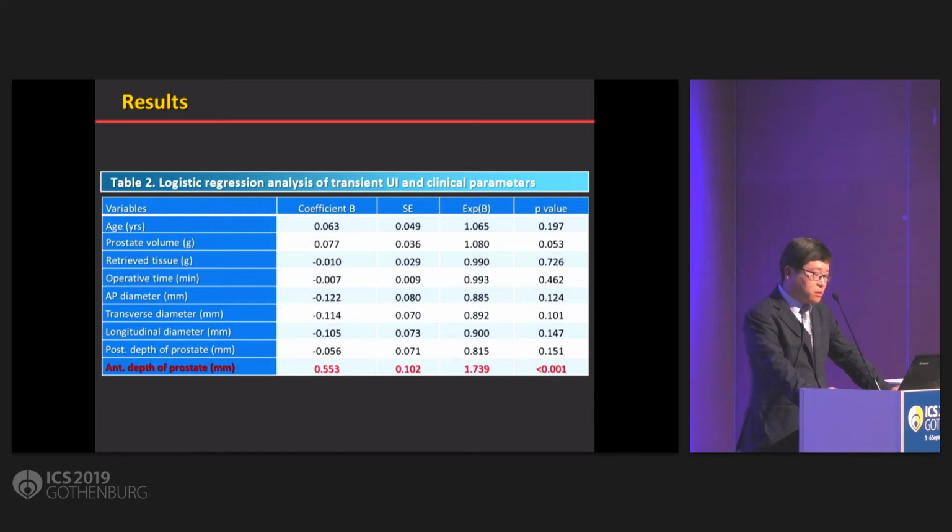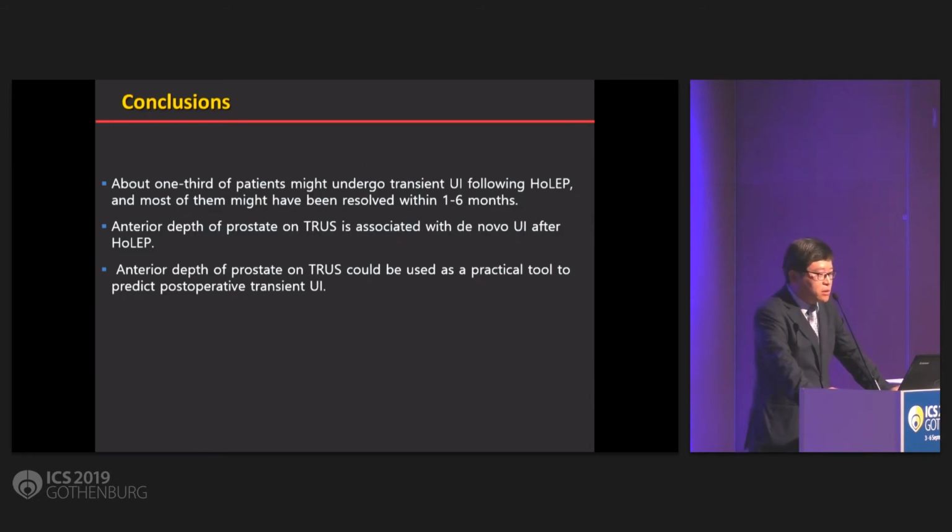In logistic regression analysis of transient urinary incontinence, only anterior depth of prostate showed a significant difference. In conclusion, about 1/3 of patients might undergo transient urinary incontinence following HoLEP, and most of them might have resolved within 1 to 6 months. Anterior depth of prostate on transrectal ultrasonography is associated with de novo urinary incontinence after HoLEP. Anterior depth of prostate on TRUS could be used as a practical tool to predict postoperative transient urinary incontinence. Thank you.